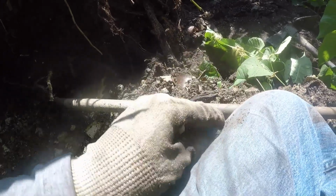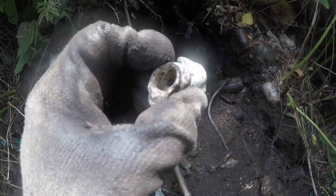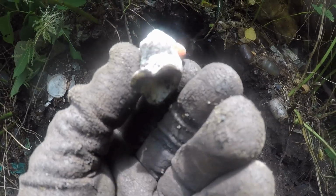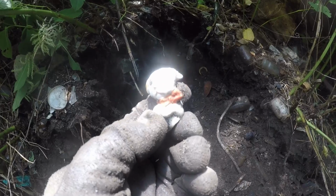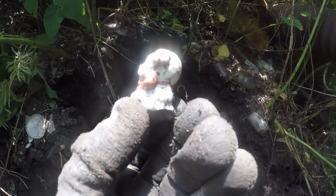Another blue cat eye, just a common one, but this is nice. How bad does this suck? Look at that little dog. Busted though, but I'm going to take it, maybe cut it off. I think I could cut it off right there, below the paws, and it looked pretty cool.